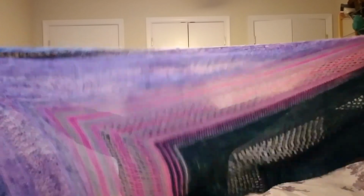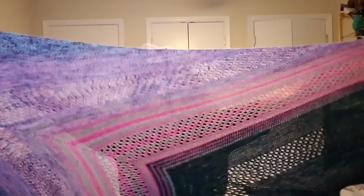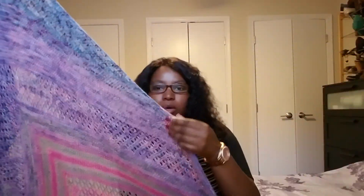First, I have a finished object. I finished my Find Your Fade shawl and this thing is enormous. I am not 100% sure that I love it because honestly it's not really all that wearable. It's a little bit big, and I talked all that stuff about needing a big shawl because I'm not a small person, but I think this is taking it a little bit too far. It has been washed and blocked, but my ends have not been woven in yet.